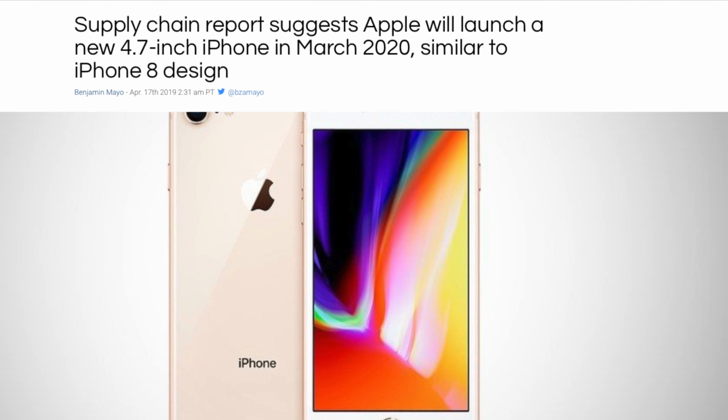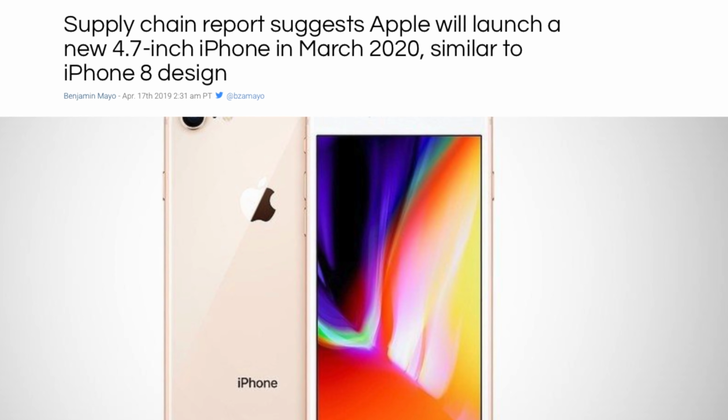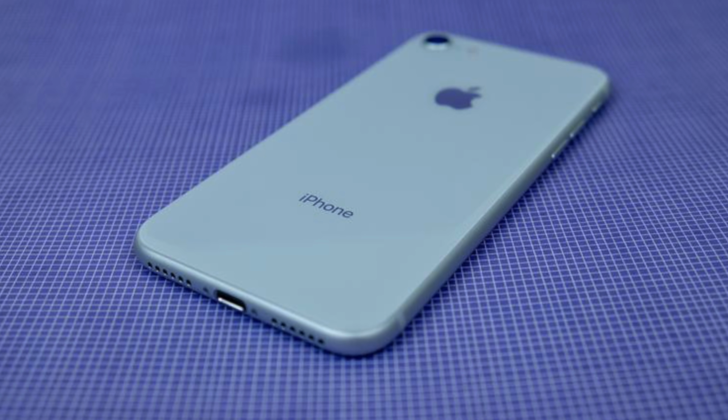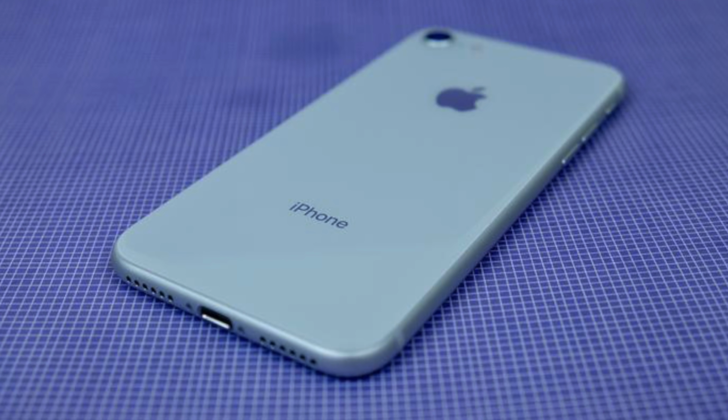There's a supply chain report from Economic News Daily, which they're predicting something that is far, far away, so this could end up being entirely false. We don't have huge amounts of analysts or rumors backing this up. However, when I read this report, I thought it made a whole lot of sense for Apple's lineup. They're saying that in March of 2020, which also happened to be the month the iPhone SE originally launched in back in 2016, Apple will be releasing a 4.7-inch iPhone that takes on the characteristics and the aesthetics basically of the already existent iPhone 8.